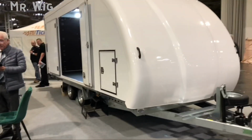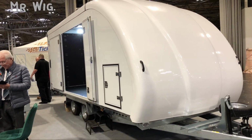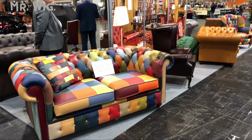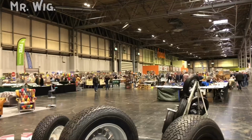Look at that, guys. If you want to take your very expensive car, you can buy one of those, and why not? You can take your 4x4 or even your most expensive car. Look at that, guys, what I just found, blue tires.